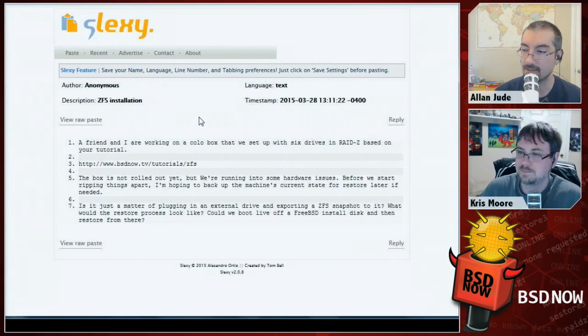So if you plug in the external drive, you can just zpool create, the name of your external pool, and then the device name for the drive, and that'll create a new pool. And then you can just use zfs snapshot of your current system, and then zfs send that snapshot to the external drive, and now everything that's in your system will be on the external drive. And then later on, you can just start up the system off the FreeBSD install disk, create the pool on the hard drive inside the machine, and replicate it back the same way you did to back it up, just swapping the source and the destination.